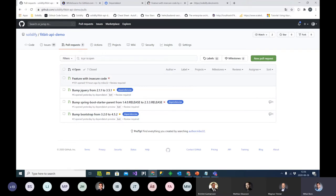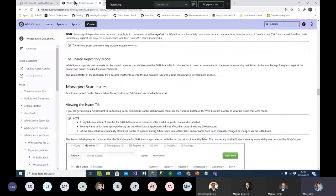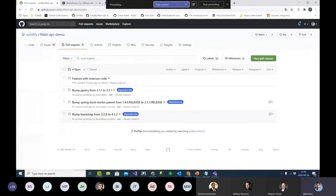Any questions until now regarding Dependabot? None so far. You can even log in on their page and look at the repositories that you have activated Dependabot for. If there are no questions regarding Dependabot, then I guess we can continue.